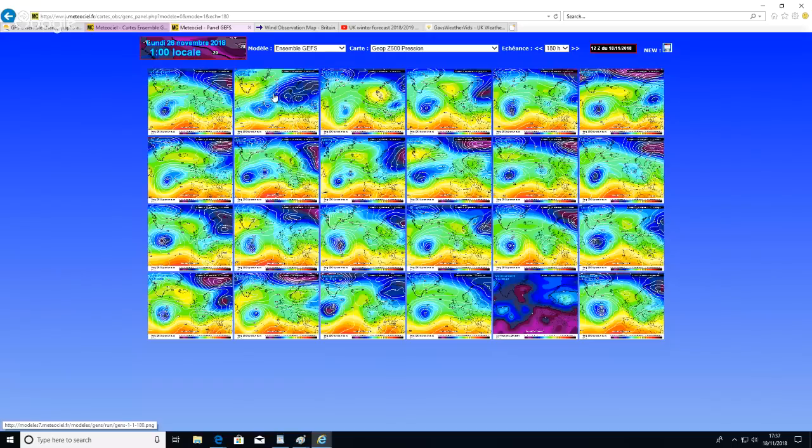So this one, let's see, not so much that one, definitely that one as well, that one. So I guess about a third of them still have some kind of retrogression going on, and two thirds of them have the high pressure collapsing. That's right. So still a 33% chance of something interesting, I guess.